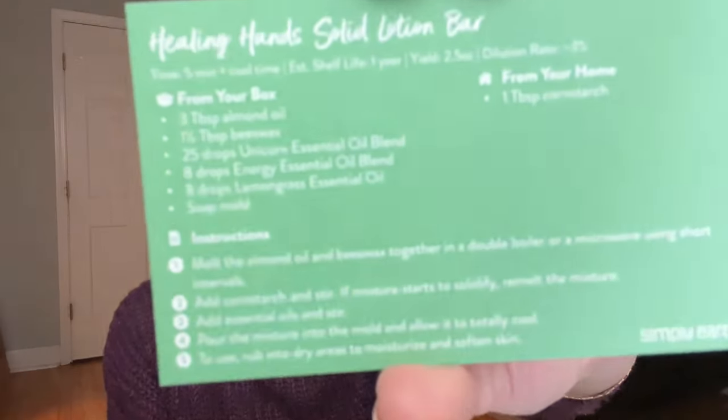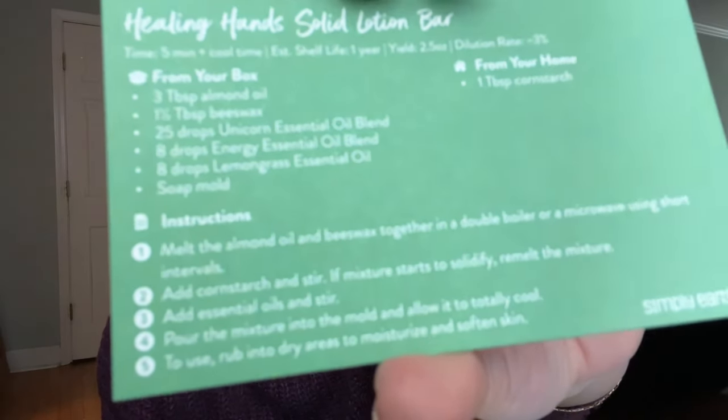This sounds so fun. Unicorn foaming hand soap. And then it also tells you the unicorn foaming hand soap takes 2 minutes to make. So you can mix it up really quickly. So they give you the time, the shelf life of each of the items, which is nice. Helping Hands foaming soap, sweet lemon oatmeal soap. That sounds good. Lovely Night Roll-On. And then the directions are really easy. It tells you the ingredients, the time it's going to take, and then the directions on how to make it.